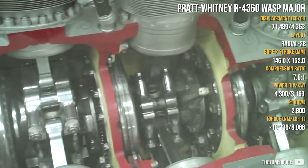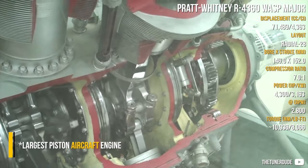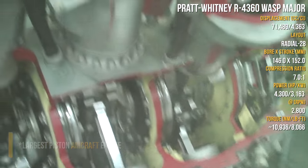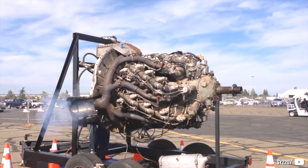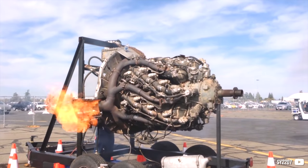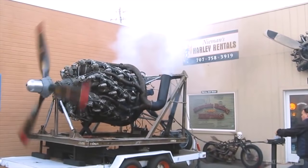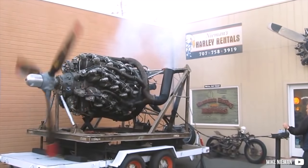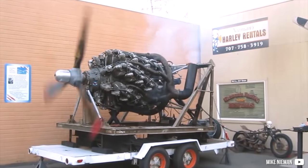Pratt & Whitney R-4360 Major Wasp is named after the volume in cubic inches, meaning this was over 71 liter engine, one of the largest piston engines ever, in four rows of cylinders, making it a 28-cylinder engine. It had a gear-driven centrifugal supercharger spinning up to 18,000 RPM and a dry sump oiling system. It was introduced at the end of World War II and used afterwards with up to 18,000 examples built. Because of so many rows, the cooling was an issue and it required frequent cylinder replacements.